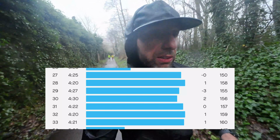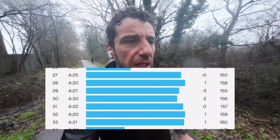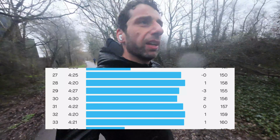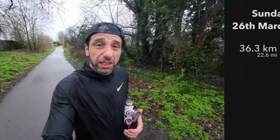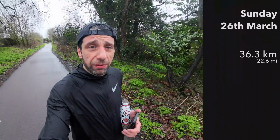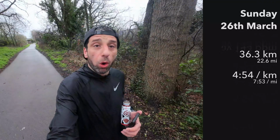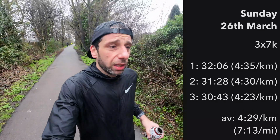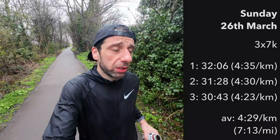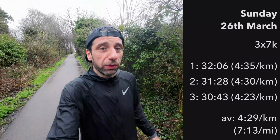Alright, 3k cool down to do, and then we'll be done. Forgot to say in that, the heart rate peaked at just 160, so I'm really pleased with that. Nice low heart rate, 36.3 kilometres done, average pace 4:54, and an average heart rate of 143 for the whole run. Yeah, really happy with those splits. Hit them all without too much effort, heart rate wise. It was on tired legs as well, so it bodes really well for the marathon.